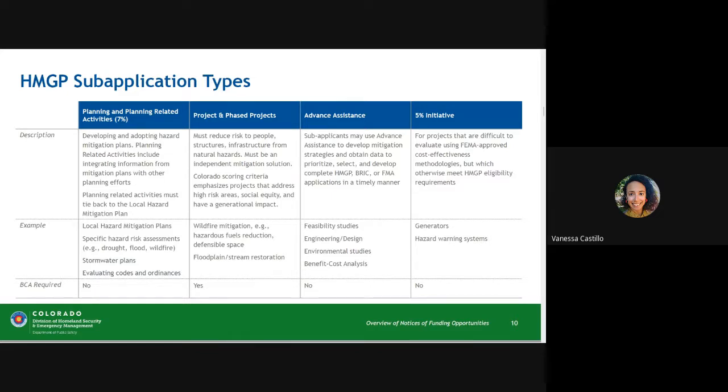Planning activities can include the development of new or updates to the local hazard mitigation plans, the development of specific hazard plans, and the evaluation of codes and ordinances. Note that any planning related activities must tie back to your local hazard mitigation plan. So they either have to enhance or build off of the local hazard mitigation plan.